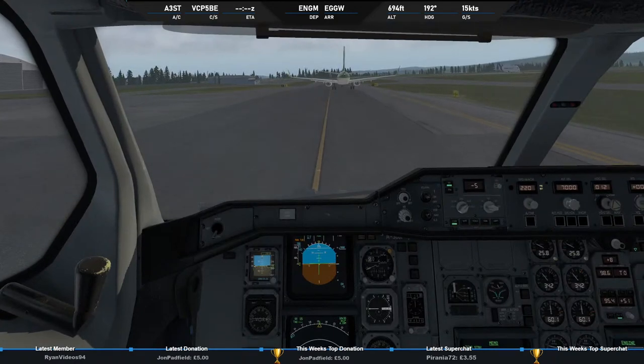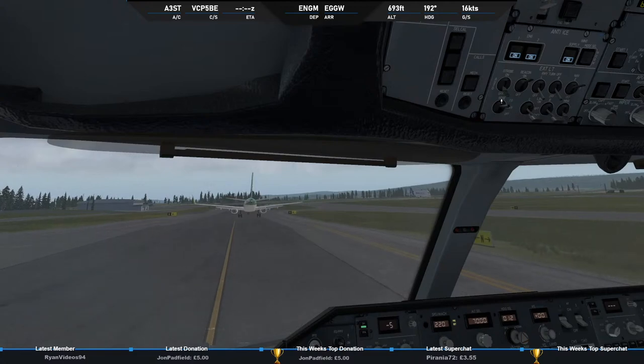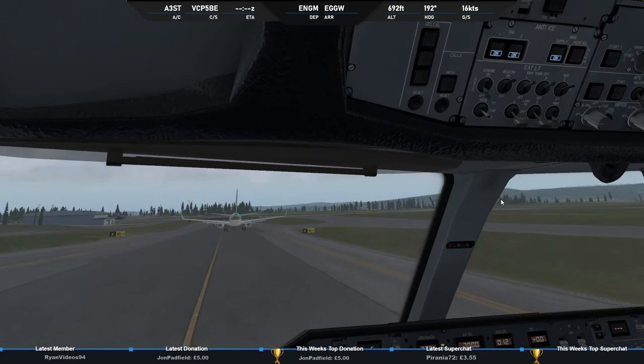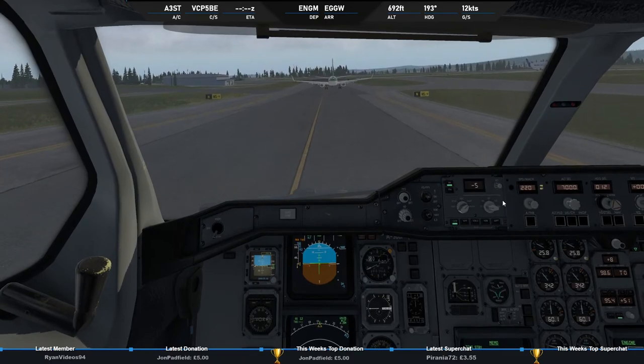Right, let's do the before takeoff checklist then. So, taxi clearance, what I should have done before we started taxiing was move that. Oh no, I did. Taxi, I'll turn the turnoff lights on as well to increase visibility. Brakes were checked already to make sure they work. There you are, so they are working.